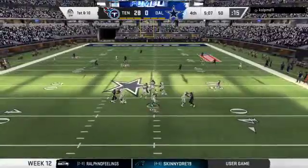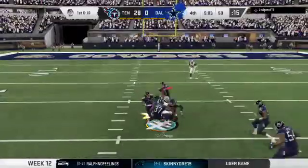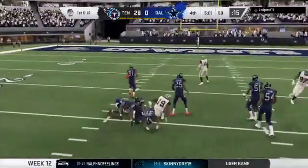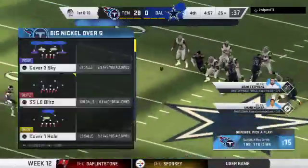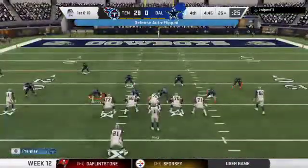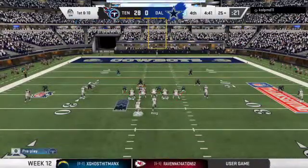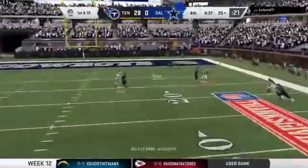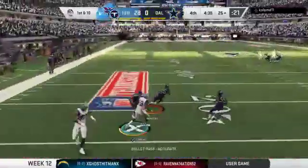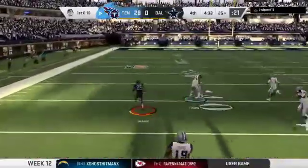Looking to throw. King. He's got a man complete. It's Amari Cooper. And they're able to work this to the 25 before it's all said and done. That one goes for 24 yards. Now King throwing on first down. Into heavy traffic, and it's intercepted. Picked off by the USC man, Adoree Jackson.